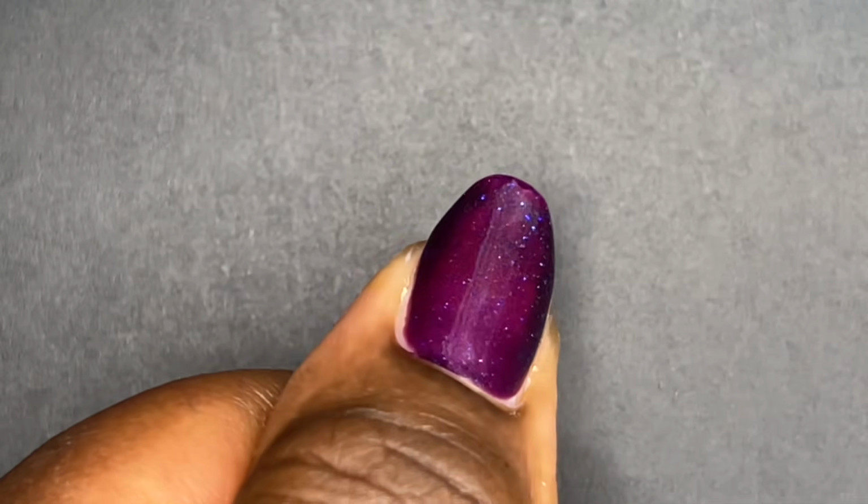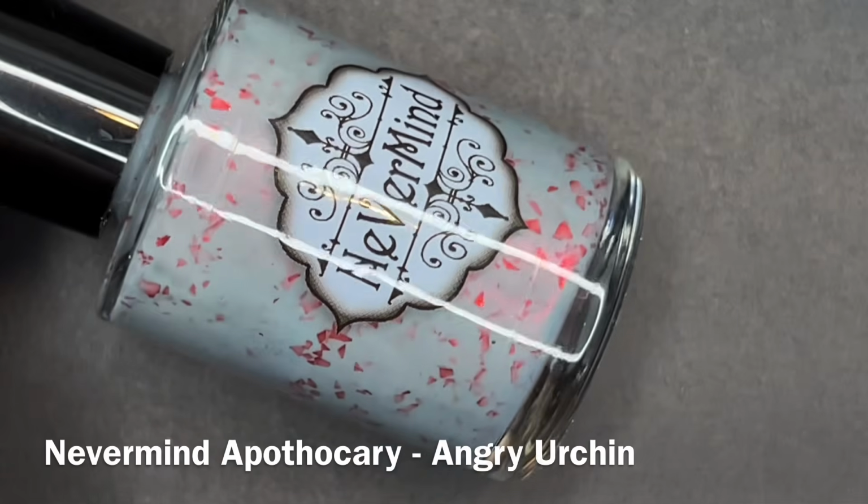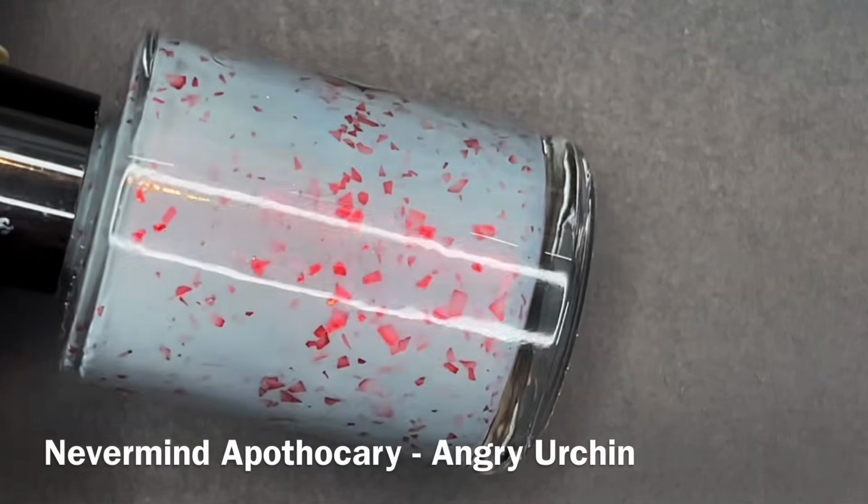You know what you like, you will see something similar to this in a little bit here, but I'm definitely keeping this one, and if this brand was around, I would definitely rebuy. It's so pretty. One of my favorites, this is by Nevermind polish.